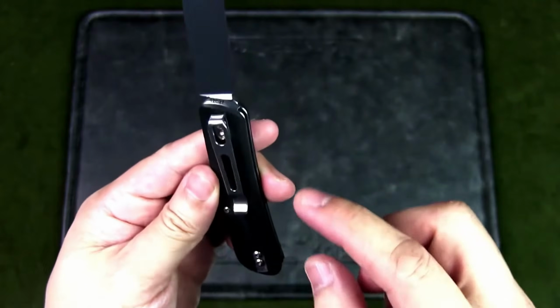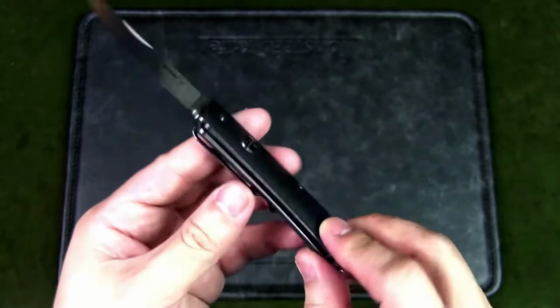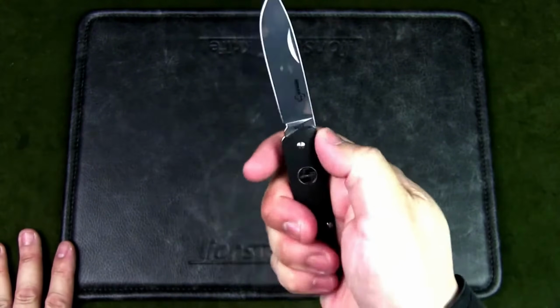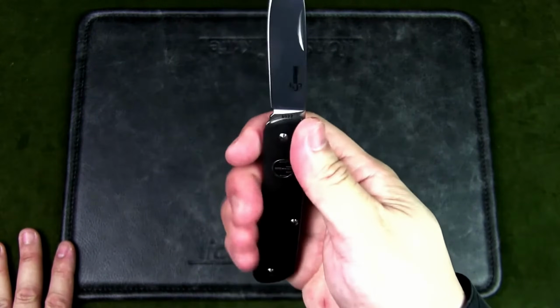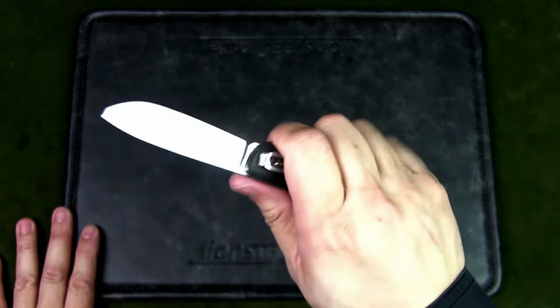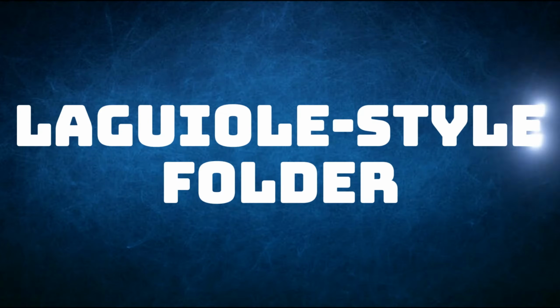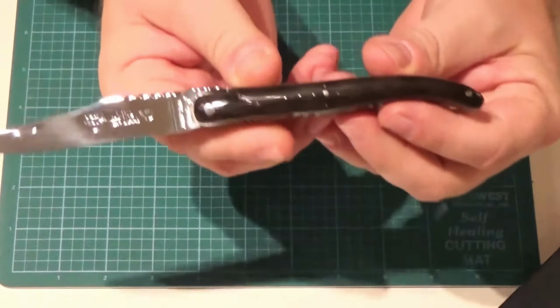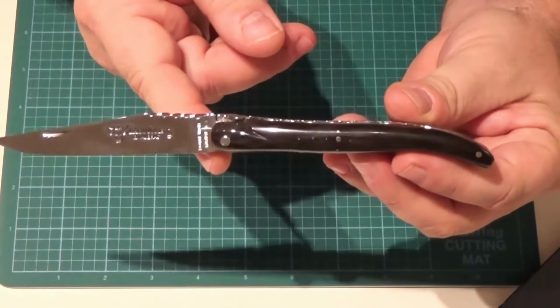This is a knife for the savvy urbanite who respects the law, but refuses to compromise on having a substantial, capable tool in their pocket. It's intelligent, sophisticated, and uniquely tailored for metropolitan life. Number 7. Laguiole-Style Folder. A genuine Laguiole-style folder, pronounced Laguiole, transcends the definition of a tool.